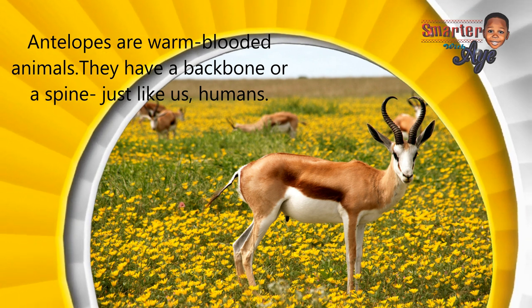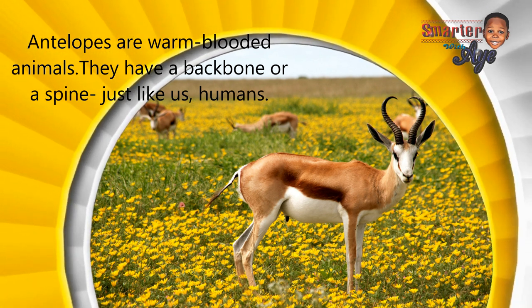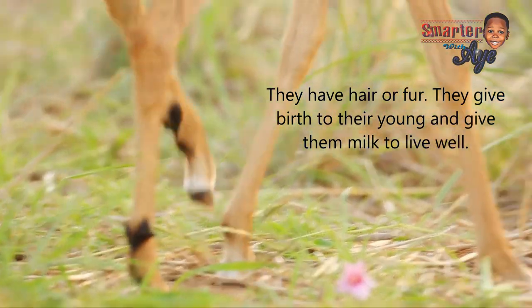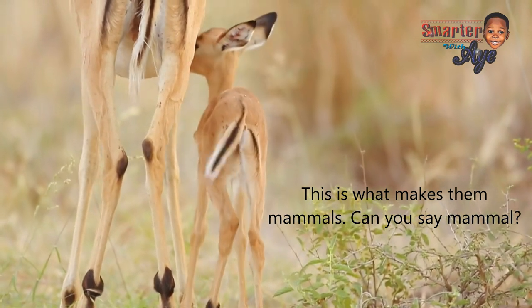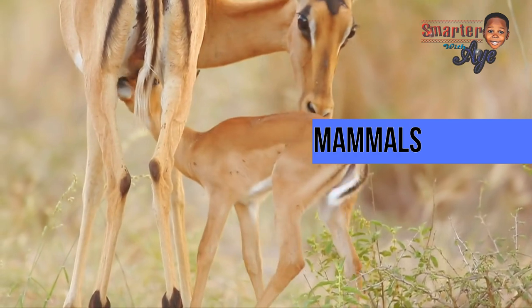Antelopes are warm-blooded animals. They have a backbone or a spine, just like us humans. They have hair or fur. They give birth to their young and give them milk to live well. This is what makes them mammals. Can you say mammal? Mammal! Good.